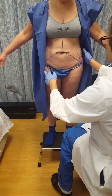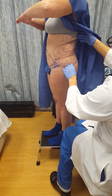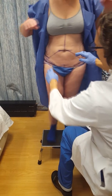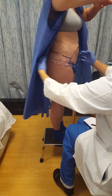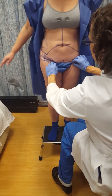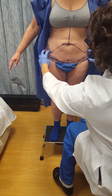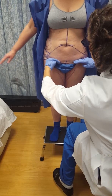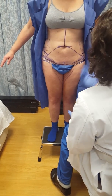Let me have you turn to the side just so we can see how far back we need to prep, all the way back here. And then let's turn the other way. All the way back here. She wants to keep her, go ahead and turn back towards me. We're going to try to keep her scar nice and low. This marks where she usually wears her underwear. So we're going to try to keep her scar lower than that. And do you have any questions?